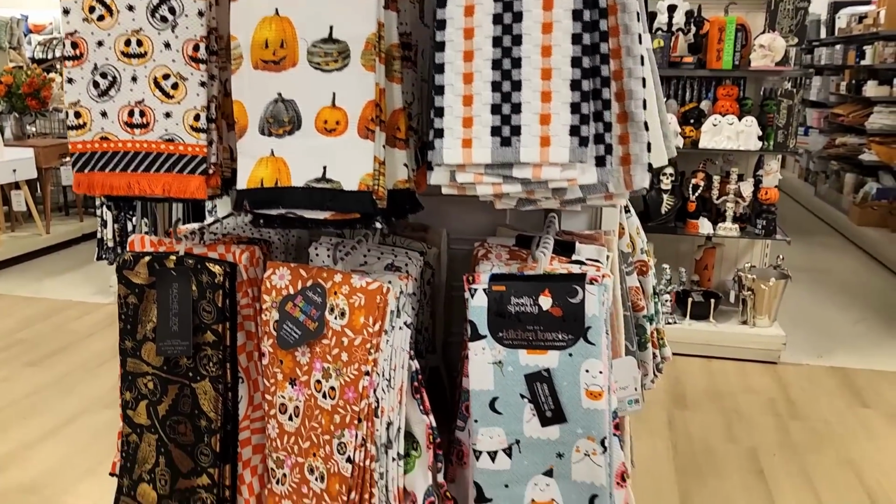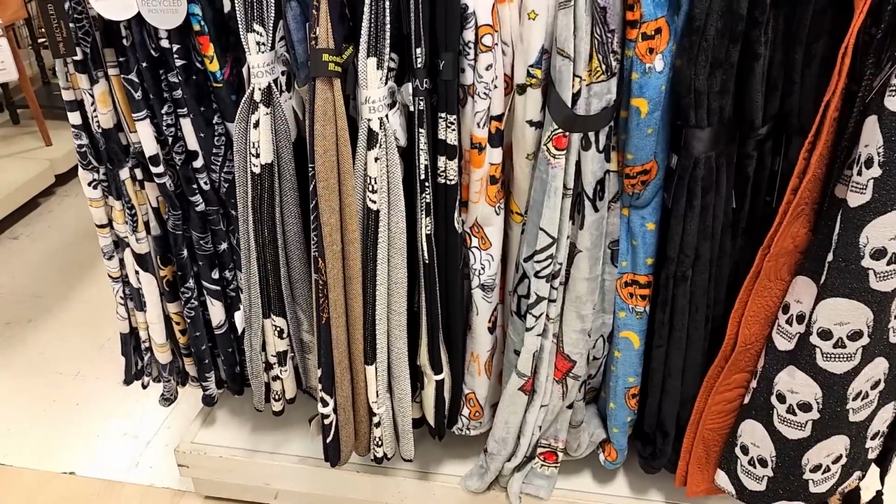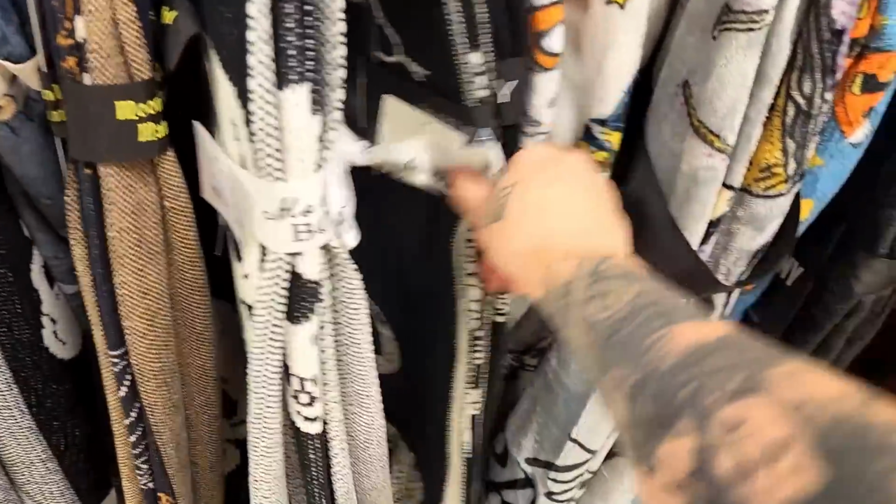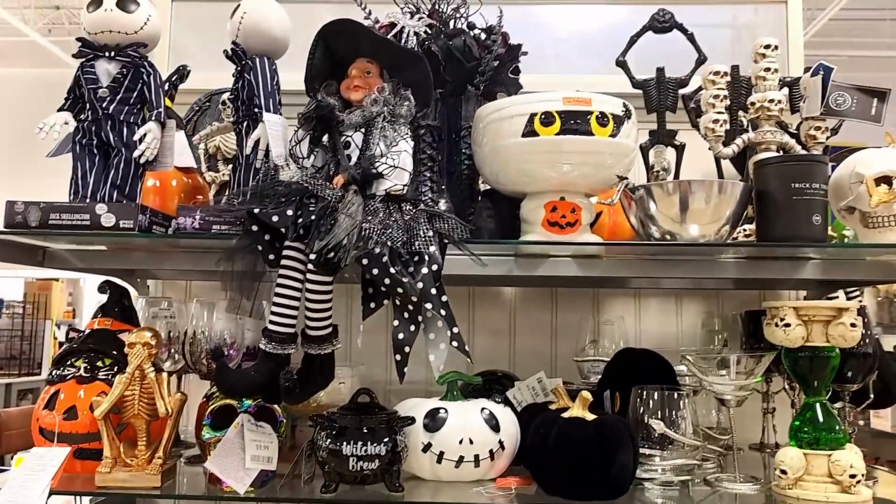It was a good mix here, but nothing I loved. And then onto blankets. I want the plushy ghost blanket. I have not found it. I really think I might get that snake one though, but it is $25.